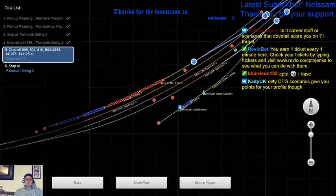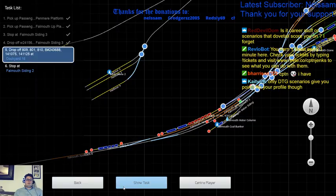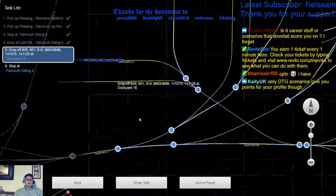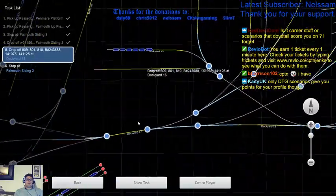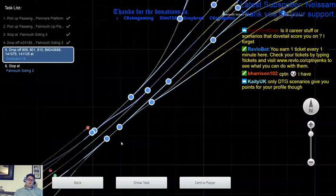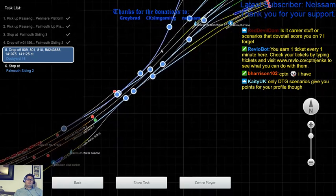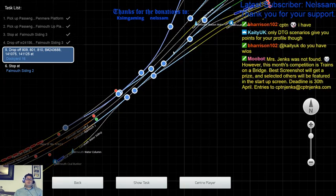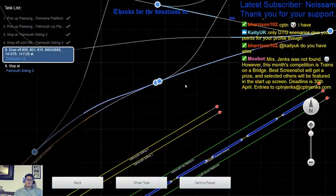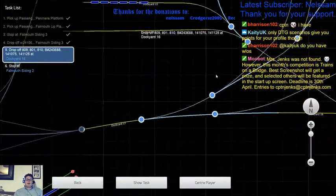Right, let's find out where number 16 is, shall we? Show task. Dockyards, oh gosh, we've got to get to there. Okay. Let's pause this a moment whilst we sort this out. So we're coming down here. Down here. Down there, down there. And into there. Right, we've got to come around to here.